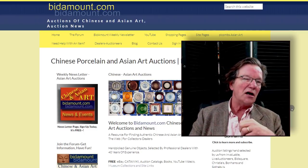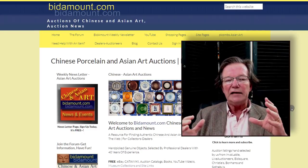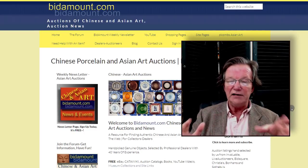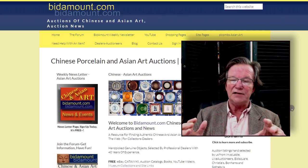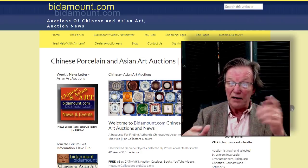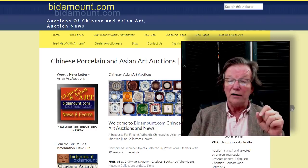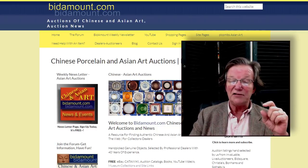And we also saw in the London sales sort of a continuation of the trend and interest in very good furniture, Chinese furniture, Ming furniture, and fine, high-quality 18th century furniture. The real test of this is going to come, though, in early December in Hong Kong. And we put the catalogs up today, and we'll be doing a preview video on that next week, hopefully.